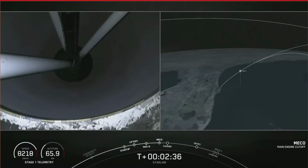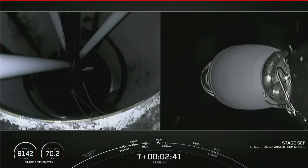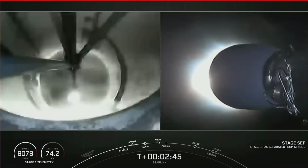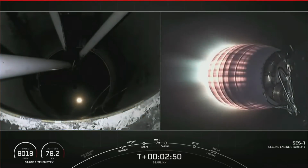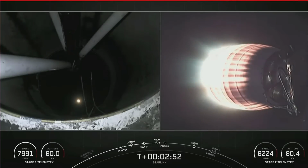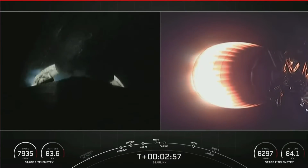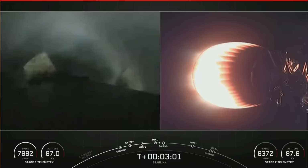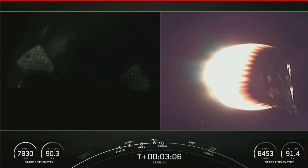Main engine cutoff. MVAC ignition. There we had MECO, stage separation. On your right-hand screen, you could see the MVAC engine igniting. Separation confirmed. And we heard both vehicles are on nominal trajectories. We heard a confirmation of fairing deploy.